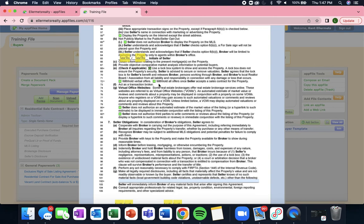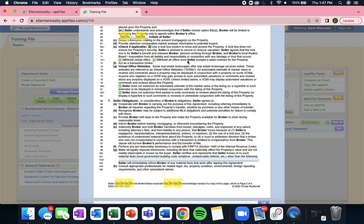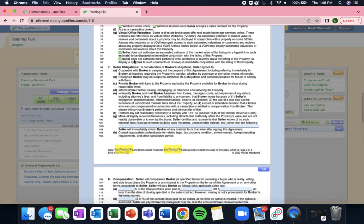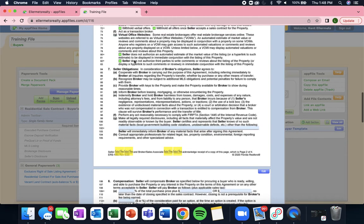We don't want to withhold verbal offers. We don't want to withhold offers once the seller accepts a contract because they may want a backup contract. I give them all of them. Of course, I tell them verbal schmerbles. Somebody brings me a verbal offer and the seller says, yeah, if they write it up, we'll consider it serious. So that's what I'll use for that one. But I don't want it withheld.